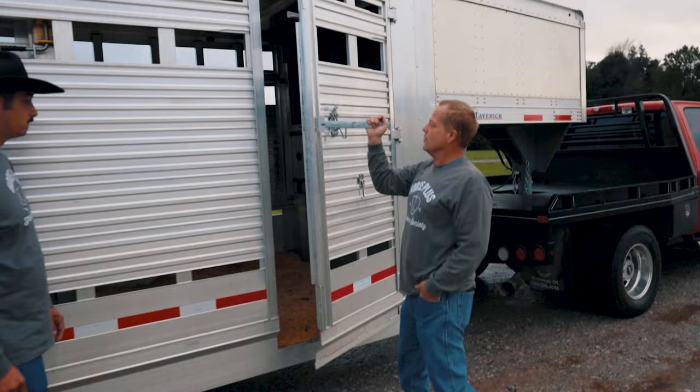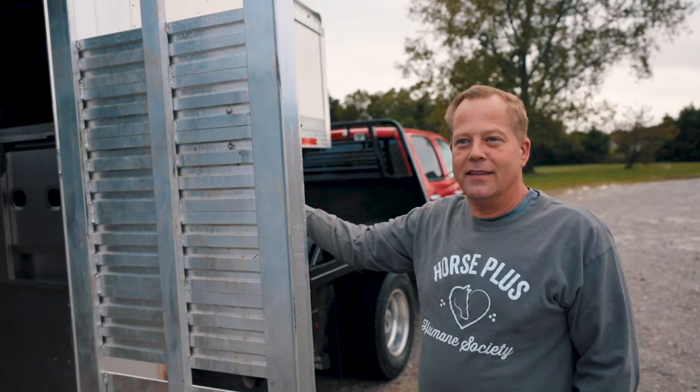How many Horse Plus workers does it take to get the auction box unloaded? Quite a few. Yeah, absolutely.